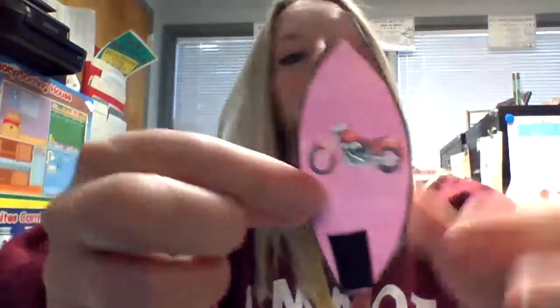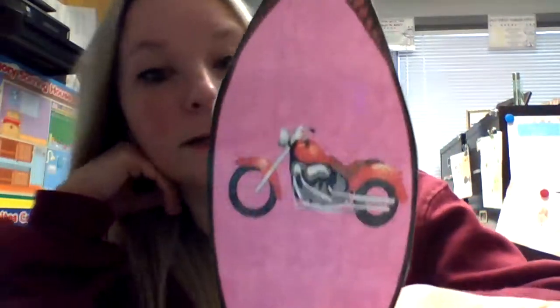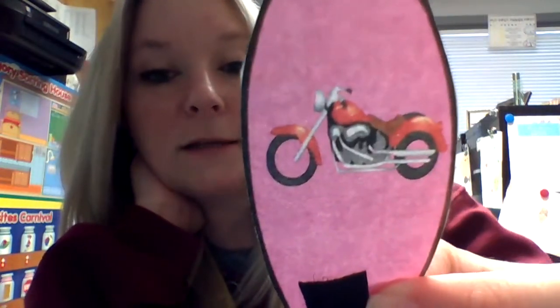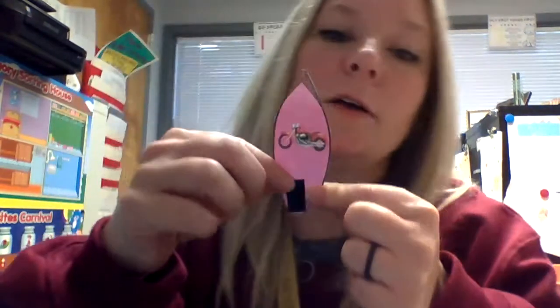It got stuck. What is this on this feather? Can you see it? It's a motorcycle, right? A motorcycle is different from a bicycle because it has a motor that makes it go instead of you pedaling with your feet. So, first, tell me what color the feather is.